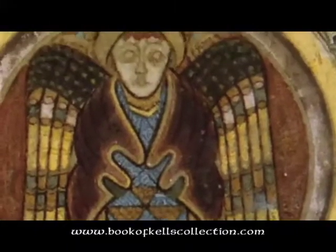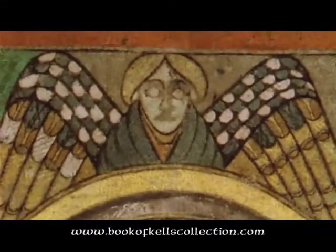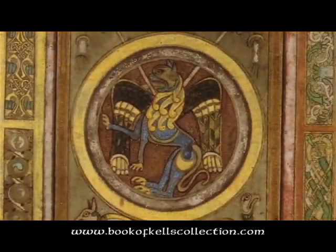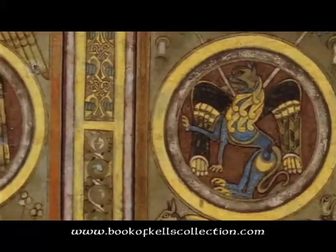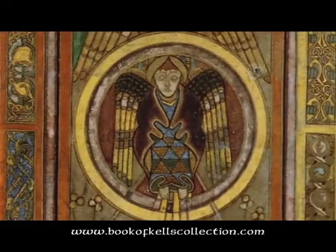Now, as I beheld the living creatures, behold, one wheel upon the earth, and when the living creatures went, the wheels went by them. And when those were lifted up from the earth, the wheels were lifted up over against them.